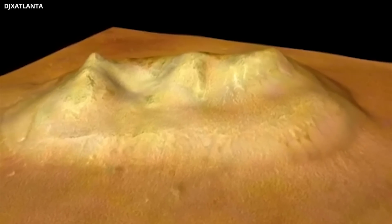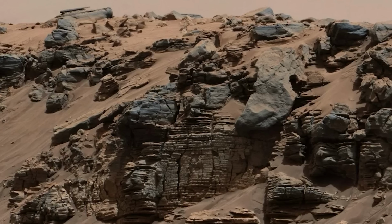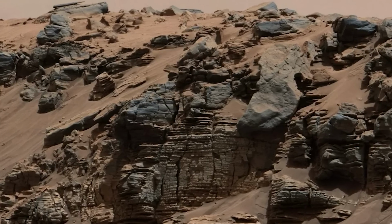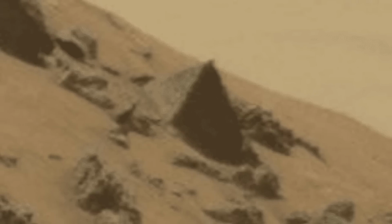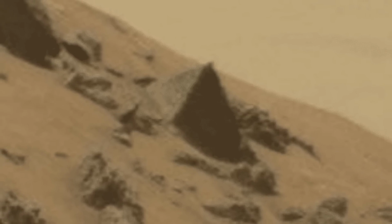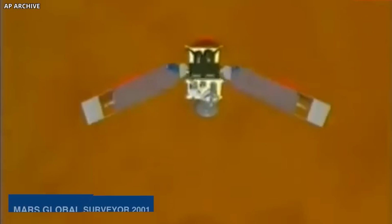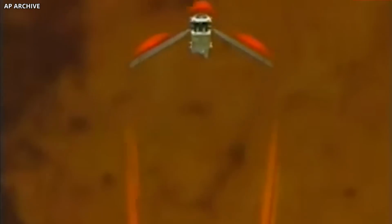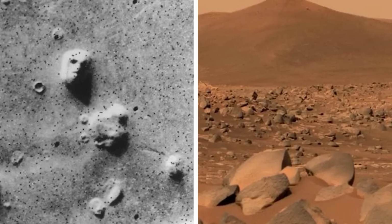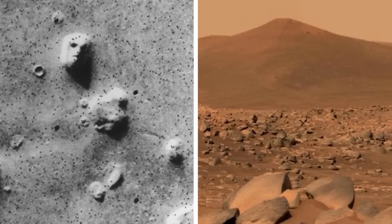The face on Mars spurred theories of extraterrestrial intelligence or Martian life, which provided some sort of evidence of a long-lost Martian civilization. And for the better part of 25 years, it was widely believed that there could possibly have been some sort of ancient civilization on the surface of Mars. It wasn't until the Mars Global Surveyor Orbiter captured a better view of Cydonia in 2001, which showed the face on Mars was nothing more than a trick of the light and an optical illusion of a small rock formation.